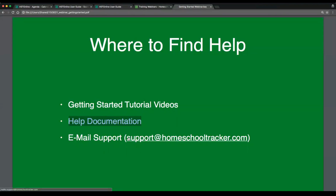And then lastly, email. You can email us anytime at support@homeschooltracker.com. We monitor that email box all the time, and we typically respond to each and every email within 1 to 2 business days, a lot of times much sooner than that. So please don't hesitate to reach out if you have any questions at all. We're happy to answer your questions there. They can be about the program, about specific features, about how to use the program in a certain circumstance that you might be facing. They could be about account or billing questions, whatever it is. We're happy to help. So don't hesitate to email us at support@homeschooltracker.com.